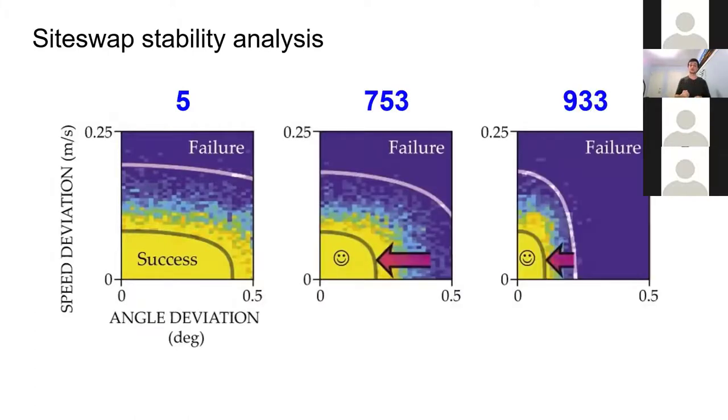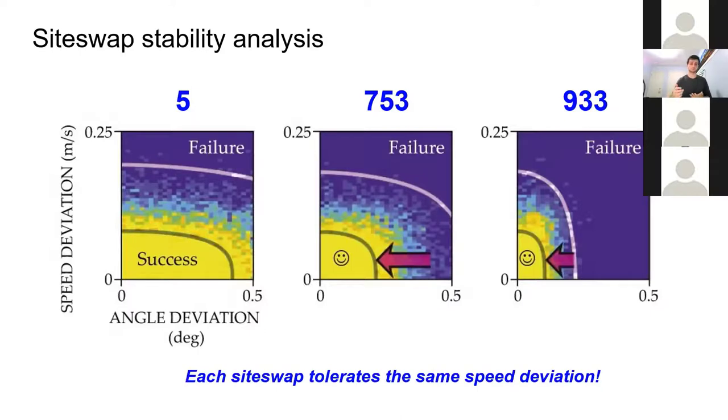They're all simulated with exactly the same hand frequency, which is why we see that they're all able to tolerate the same amount of speed deviation. Remember that we said that errors in the throw velocity primarily control errors in catch timing. Here they're all able to tolerate exactly the same amount of speed deviation, which makes perfect sense given that hypothesis, because the hand frequencies are all the same. So they should all be able to tolerate the same errors in catch timing.